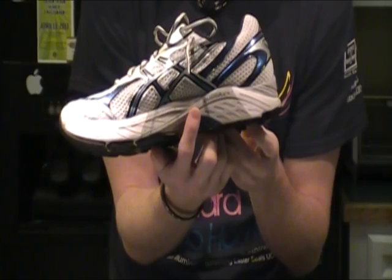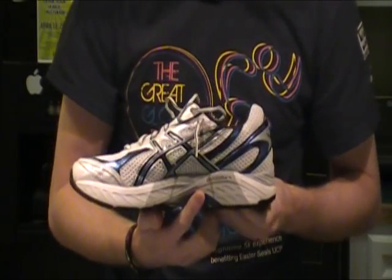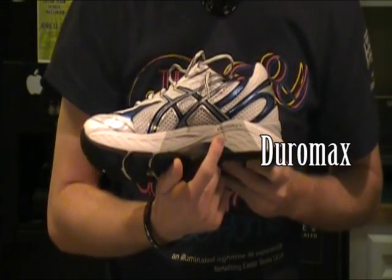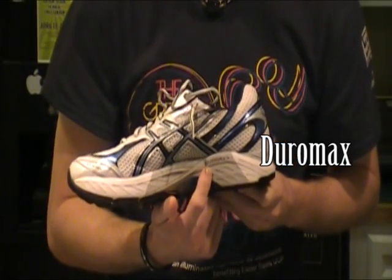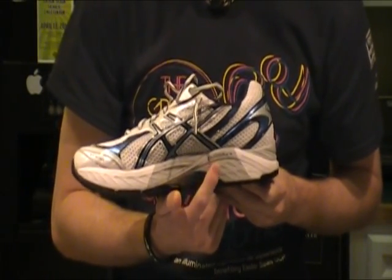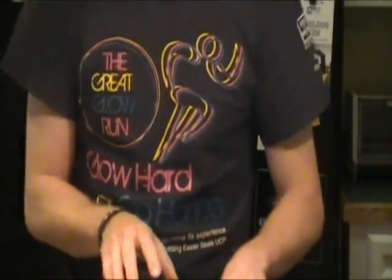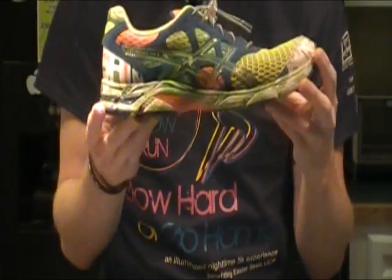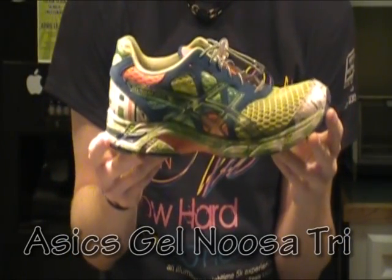Asics has, I've noticed with some of their newer styles, they're not having the gray area on here, but just look on the inner part of the shoe and look for that Duromax. If the Duromax is up there, that means it's in the support category. One of my personal favorites, Nuseis. This is from Asics.